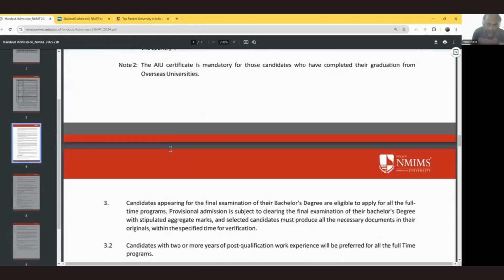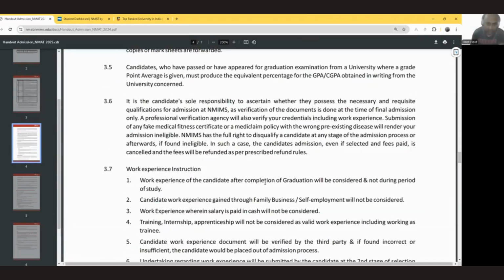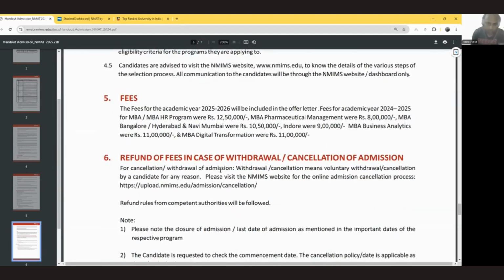So let's say according to the eligibility criteria for pharmaceutical, if you've done pharmacy or you've done BHMS, BAMS, biochemistry, biotechnology, MBBS, microbiology, then you're eligible. If you've done, let's say, maths honors and you apply for pharmaceutical management, then your fees is confiscated, your fees is not returned, and you are declared ineligible, your candidature will not be considered. It is the sole responsibility of the candidate to see whether you are eligible or not. Candidates are advised to visit the NMIMS website to know the details of various steps of the selection process. All communication to the candidates will be through the NMIMS website and dashboard only. There will not be any emails or physical inside.